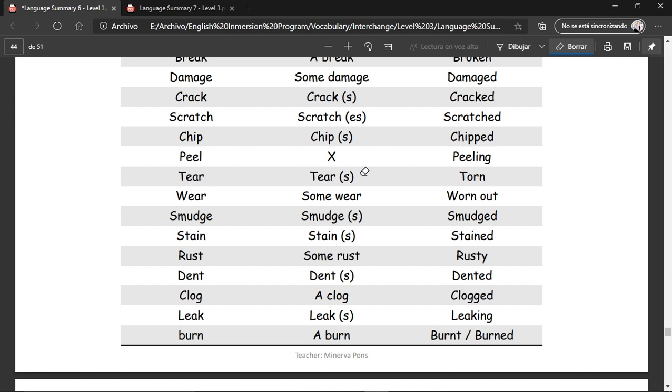Tear, tears, or torn. You can wear, you can have some wear, or it can be worn out. You can have a smudge, you can smudge, or you can be smudged. You can stain something, you can have a stain, or it can be stained. You can rust something, it can have some rust, or it can be rusty.